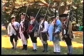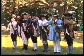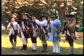This event here at the Prison Ship Martyrs Memorial in Fort Greene Park is the beginning of something we call Battle Week, a series of 9 events to commemorate the American Revolution and the largest battle of the American Revolution, the Battle of Brooklyn.